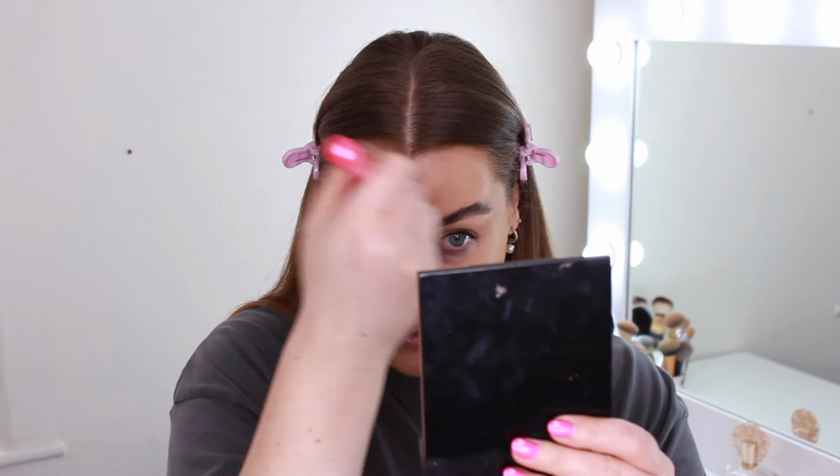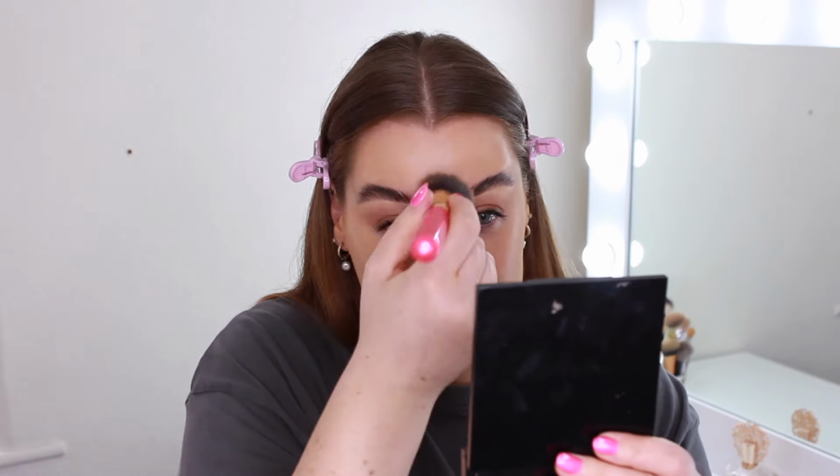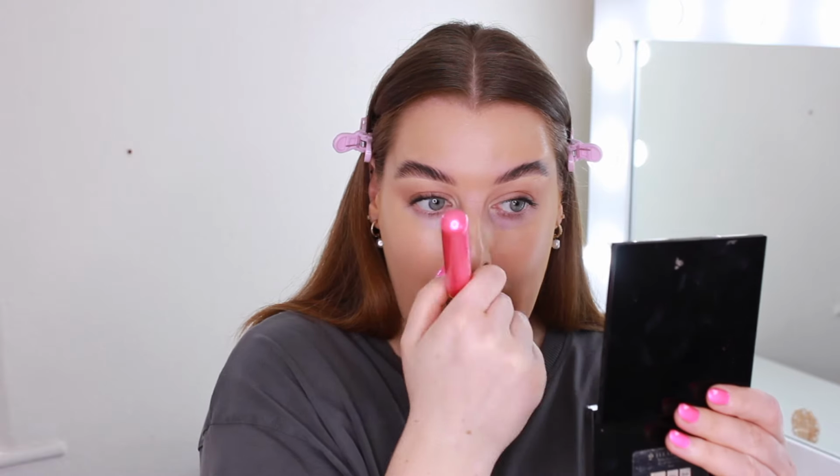Building it up to just a bit of a medium coverage. Even buffing it in with a brush, there's no brush marks. Usually when I use a brush I have to go over with a sponge after because all I can see is bristle marks, but this just effortlessly blends and effortlessly melts into the skin. I think I might have to actually get this for my pro kit as well.